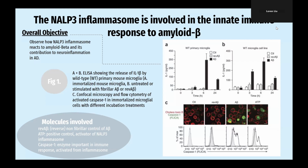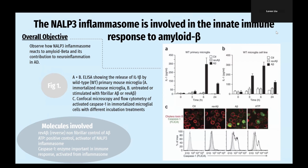So next, I looked at another study, and the study was basically trying to observe how the NALP3 inflammasome reacts to amyloid beta presence and its contribution to neuroinflammation in Alzheimer's disease. The molecules involved in this experiment were reverse amyloid beta, which acts as a negative control in studies inducing amyloid beta inflammation.